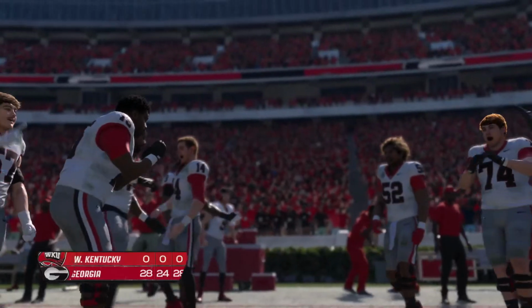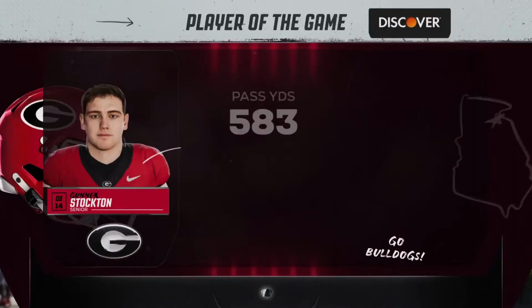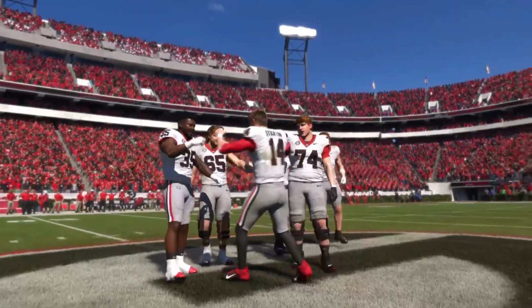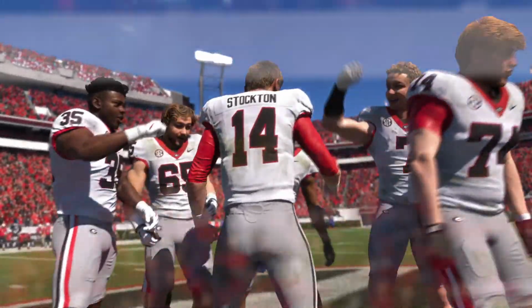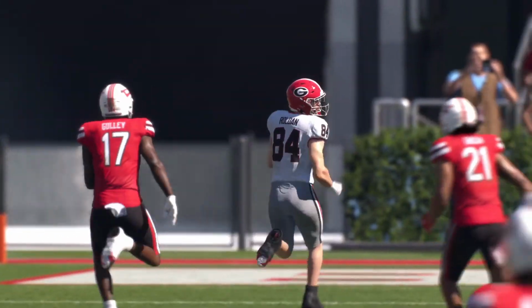Just complete and utter dominance in this one. Outplayed their opponent and took care of business. Yeah, total domination in all 3 phases of the game. Offense, defense, and special teams. This team came ready to play, and man, it was pedal to the metal right from the opening kickoff. And that's how you like it.